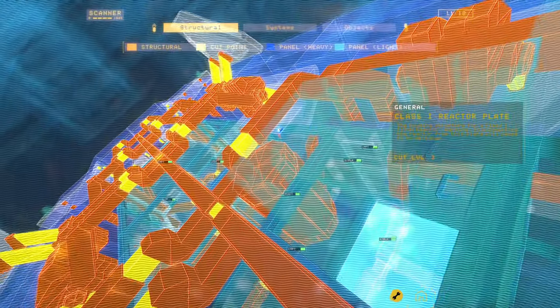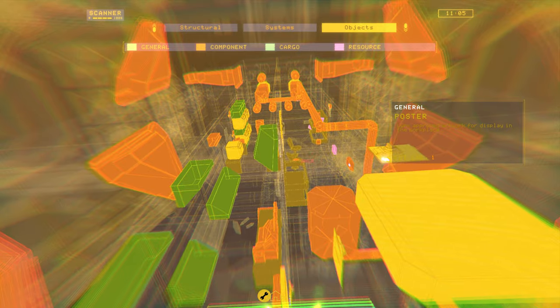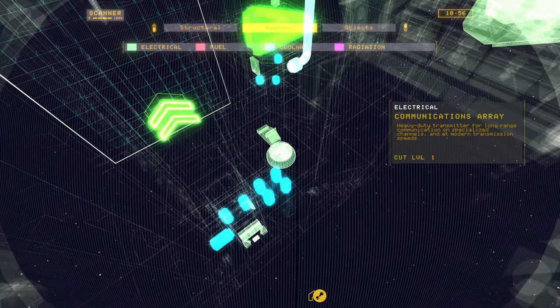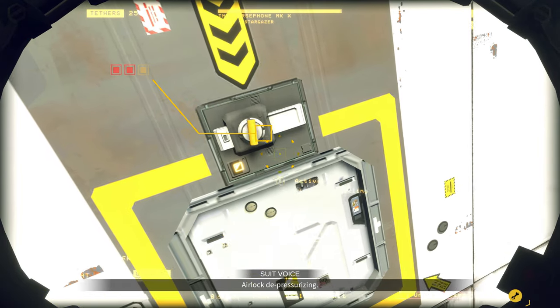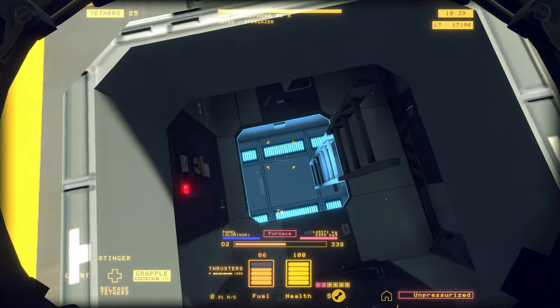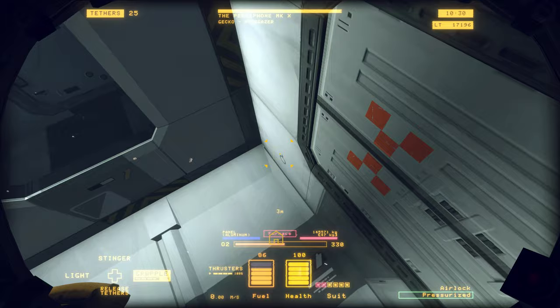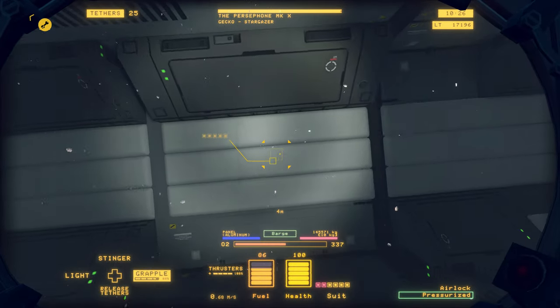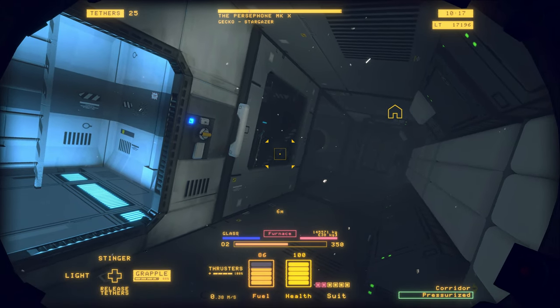All right. Reactors up front. Another communications array. And it's all pressurized. The whole ship looks pressurized, so let's keep that in mind. Airlock pressure levels dropping. All right. Airlock pressure levels increasing. Very interesting.